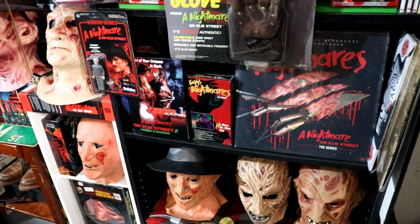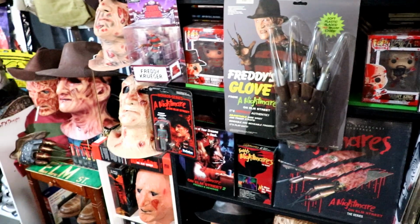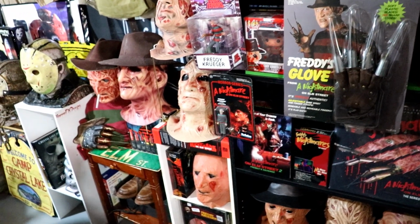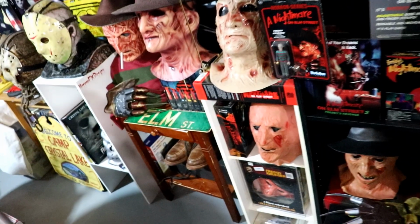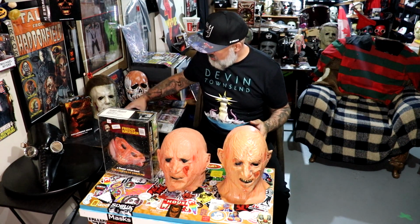So right over here is the A Nightmare on Elm Street, the Freddy Krueger section of the room. It's where I have a bit of a shrine to A Nightmare on Elm Street going on over here. Got a little bit of everything, and that's where I store my Freddy Krueger masks. So literally what I have here in front of me is the Freddy Krueger mask evolution.